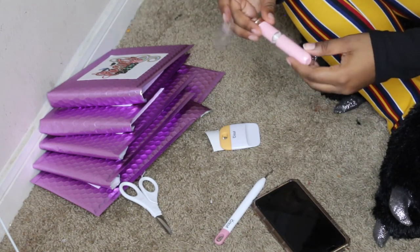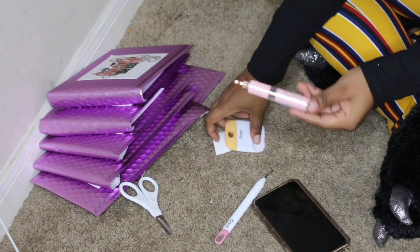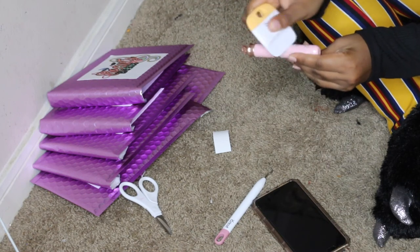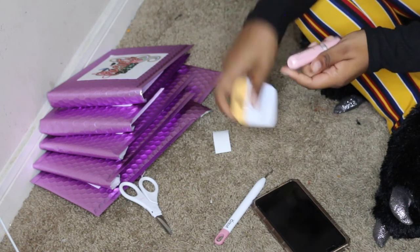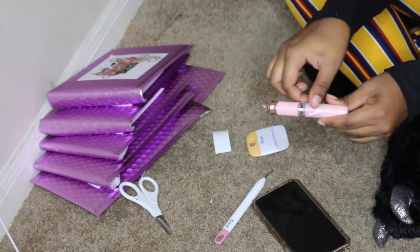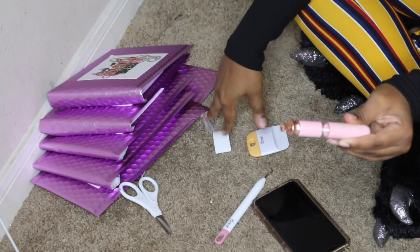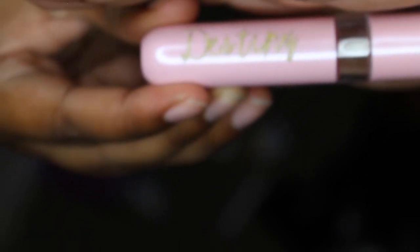Get your tube, slap it on there, scrape it so that it stays to the lip gloss tube, peel it off. Just like that, you've got your product done. You got your name on your product. I don't know if it's blurry, I can't see all the way down there, but yeah.